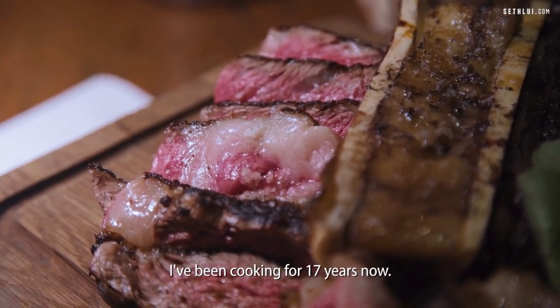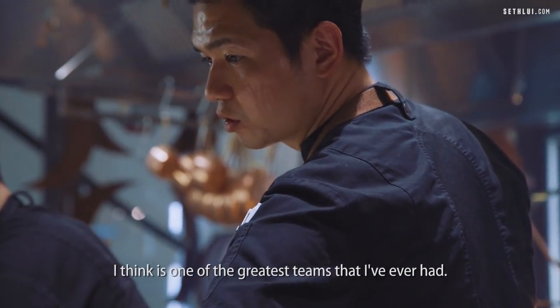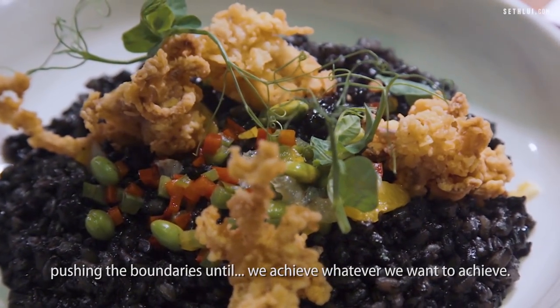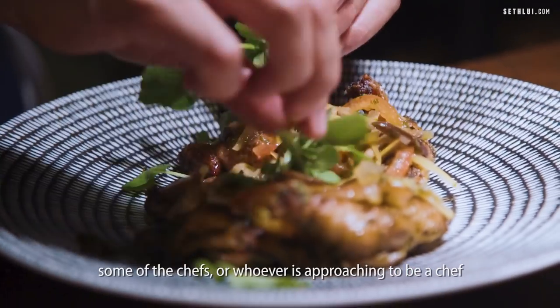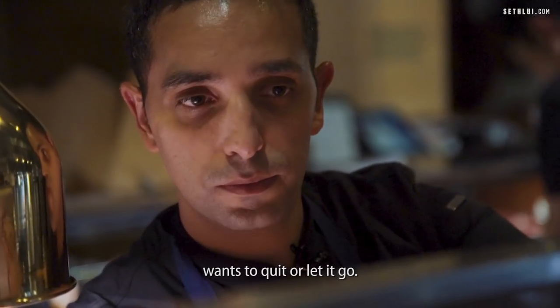Been cooking for 17 years now. The team that I'm working with at the moment in the kitchen, I think is one of the greatest teams that I ever had. They're really open-minded and they're really pushing the boundaries until we achieve whatever we want to achieve. Sometimes the long hours can be one of the points where some of the chefs or whoever is approaching to be a chef wants to quit or let it go.